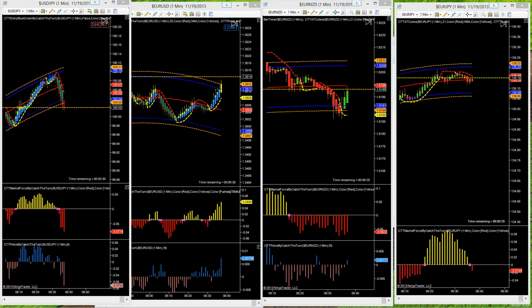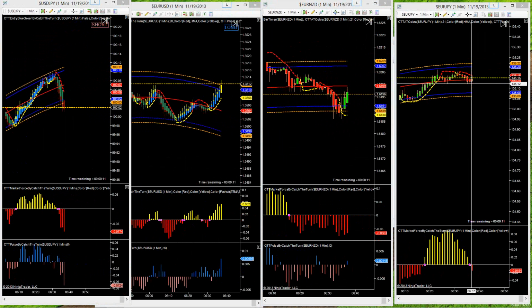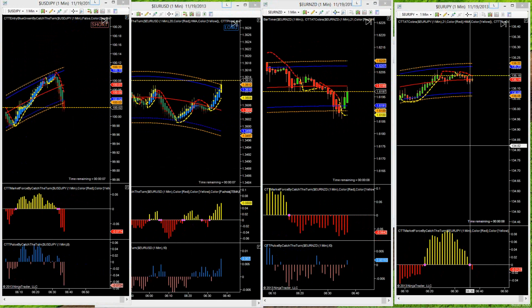The 1 minute is pulling back. If you didn't catch the turn right there when it went short at 09, then you missed it. It's already at 02. So every single one of them, looking at the UON, it looks like it's just about to go long. So we can see all of them as they turn. The next one that's due to turn right now is the UON, but we'll see.